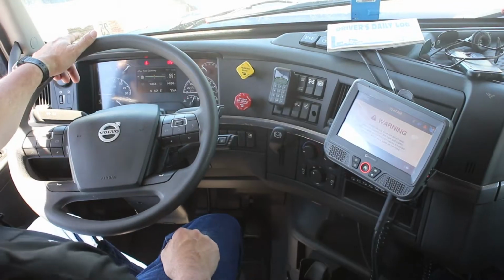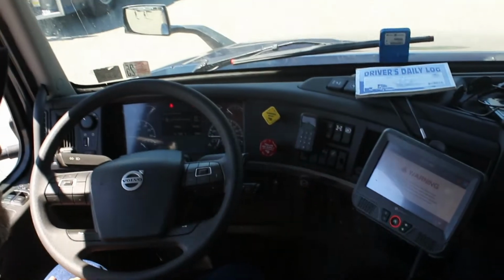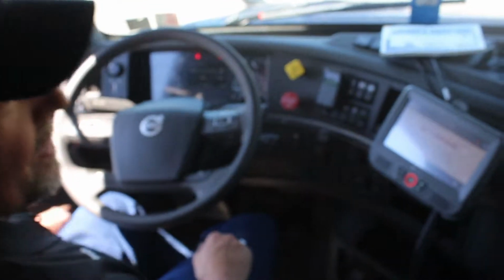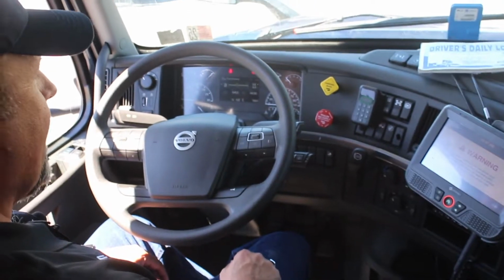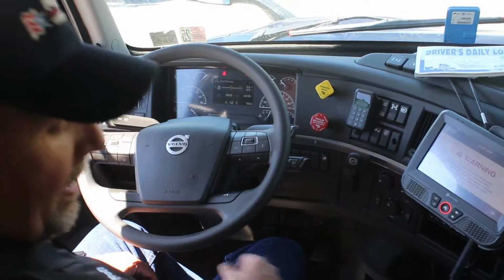You wanted a good chance to check your inspection sticker on your truck. You can see it from right here. My fire extinguisher, I saw it when I got in. It's right here next to the seat. It's secure, it's charged. My triangles are under the bunk. You always want to make sure they're there.